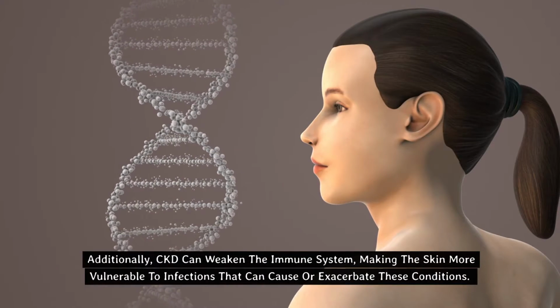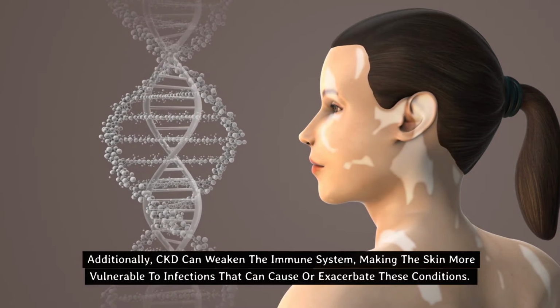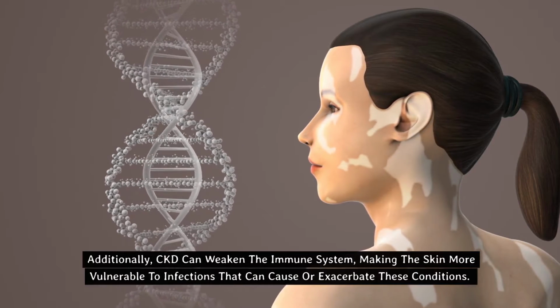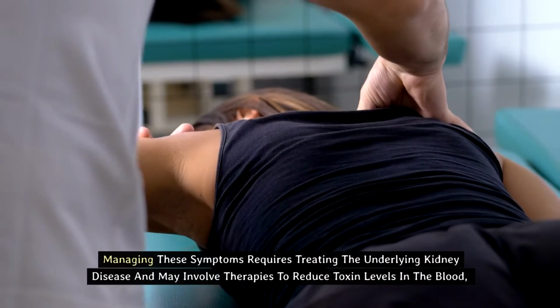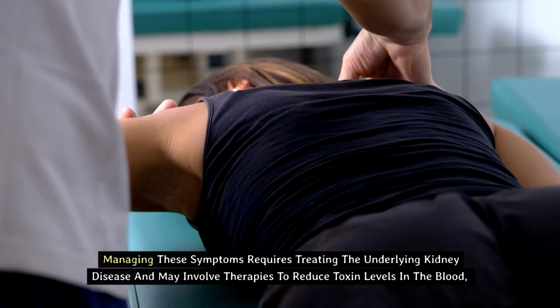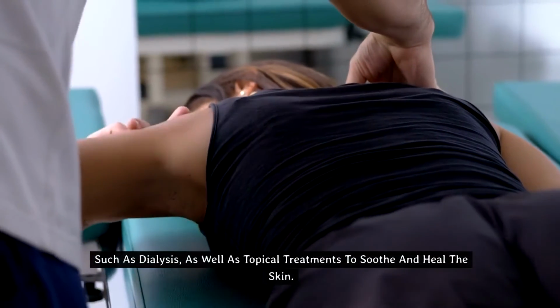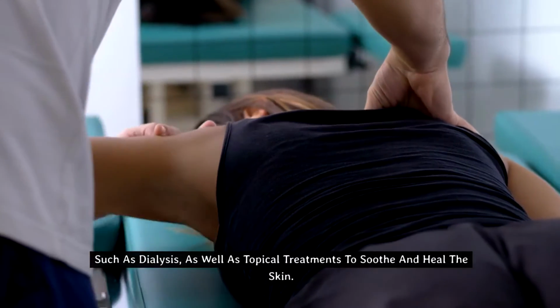Additionally, CKD can weaken the immune system, making the skin more vulnerable to infections that can cause or exacerbate these conditions. Managing these symptoms requires treating the underlying kidney disease and may involve therapies to reduce toxin levels in the blood, such as dialysis, as well as topical treatments to soothe and heal the skin.